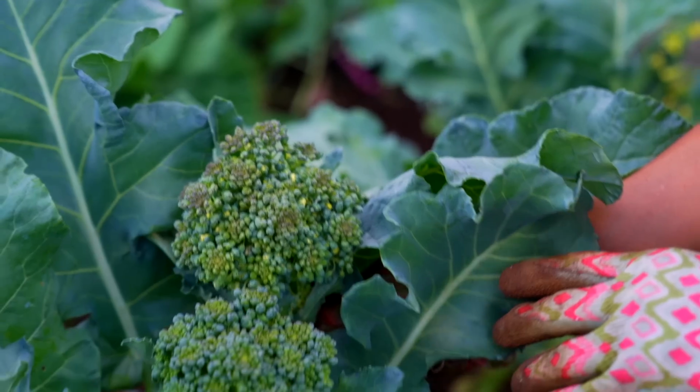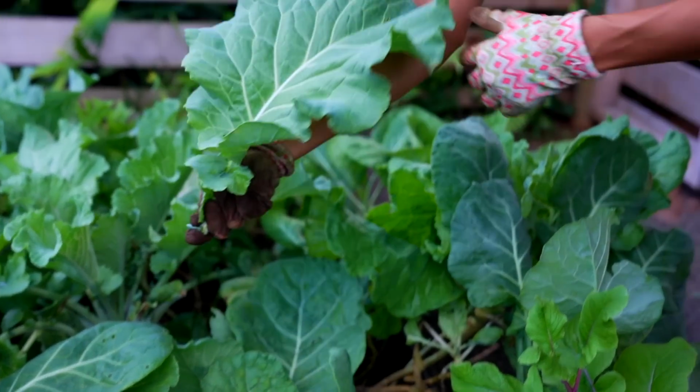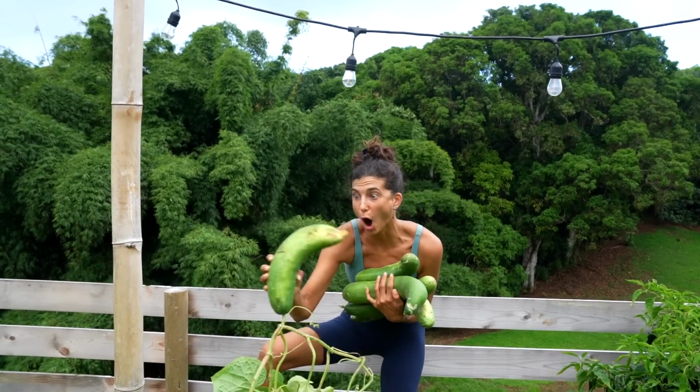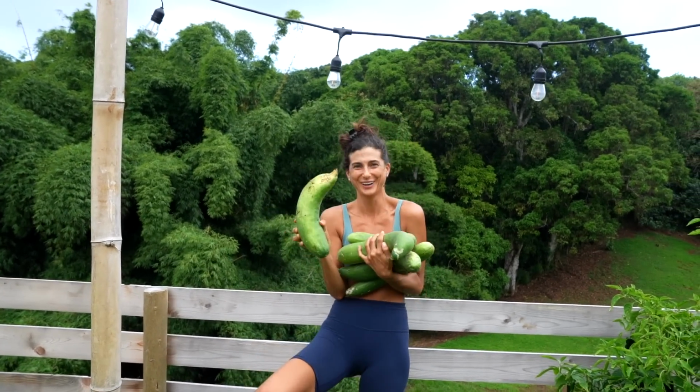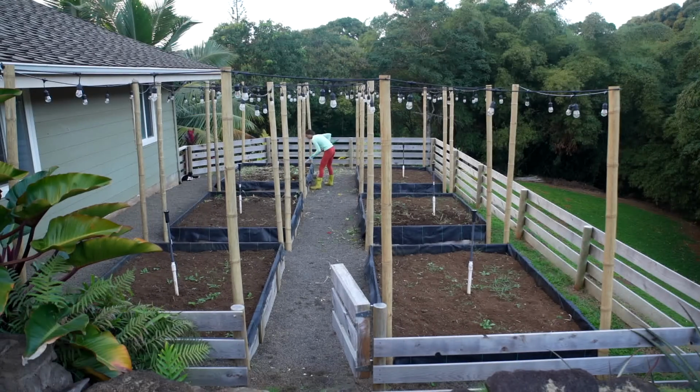So now we are fast forwarding to present time, nearly 1 year later. Since planting the seeds, there has been so much abundance. I had an insane cucumber harvest with more than 200 cucumbers picked, endless fresh greens, peppers, herbs, and more. It was such an exciting season.